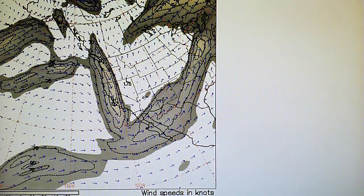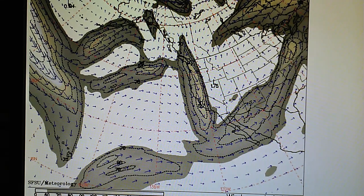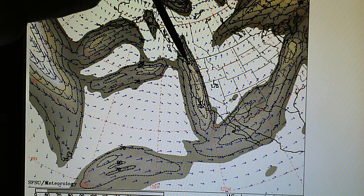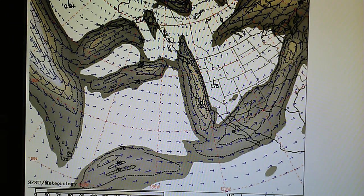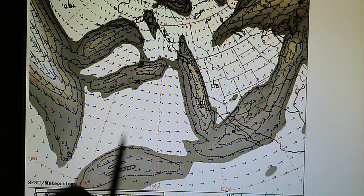Okay, let's look at the jet stream real quick. And we can see that it's kind of fractured. We have a lot of different flows shown here. The main flow down the west coast is moving right through Washington, Oregon, and California, and then making a turn out to the east. Okay, so we've got that flow. We have a lot of high pressure right here, so there's not much moisture out in this area.